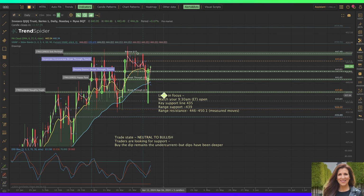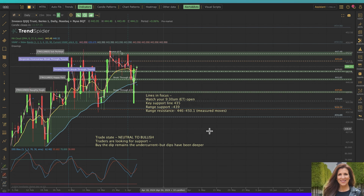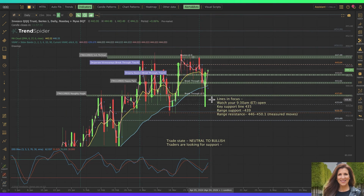See all of these triggers? I mean, we're in a messy patch, folks. This is messy. And when it's messy, you want to buy the deep dips and sell the rallies. And that is all we are looking at. We need a ton of patience so that we can have the least amount of risk when we engage. All right? Traders trying to hold this. Look at that. They just stopped here.